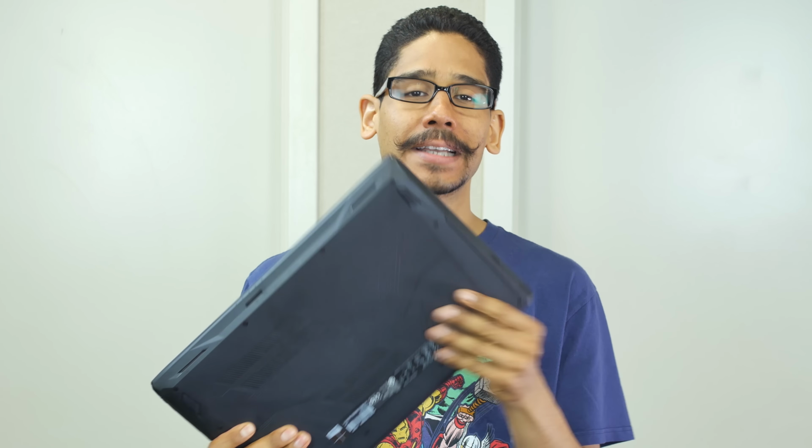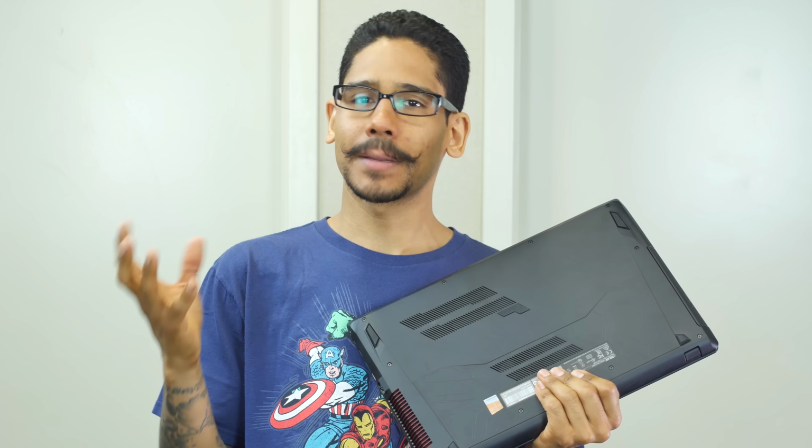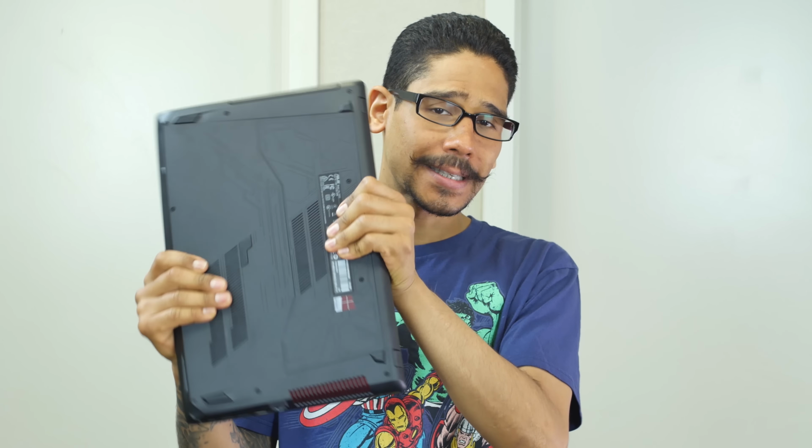All right, guys. Overall, the ASUS 15.6 FX series gaming notebook is a great find, a great budget laptop, right? It does what I need it to do, especially if I'm only playing one or two games. I'm a huge Overwatch and League of Legends person, and this is the kind of laptop that I need to play those games efficiently.